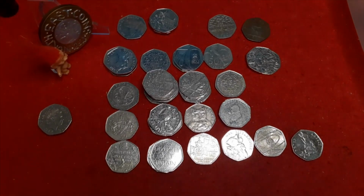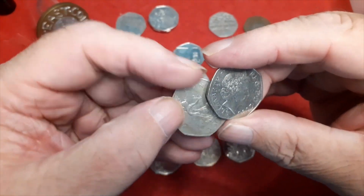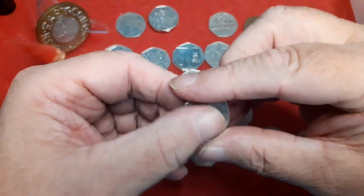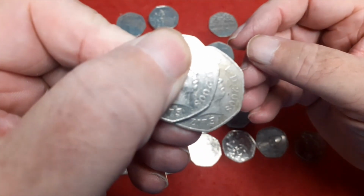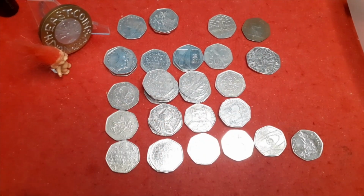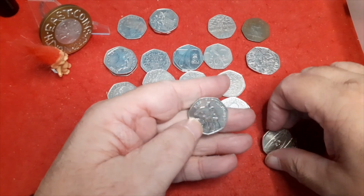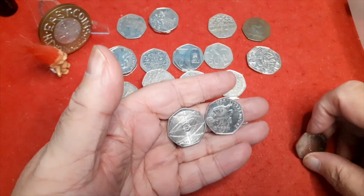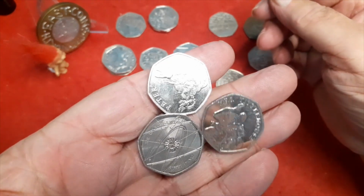Two hours later. Well, I've been through the coins and all I found were two 2008 Britannias, which I won't be keeping. So I think we're looking at three very nice finds.